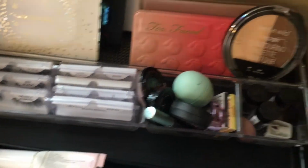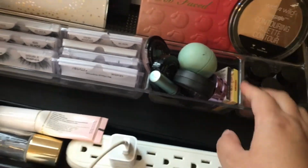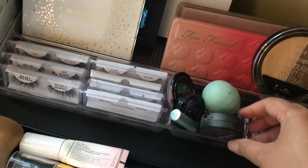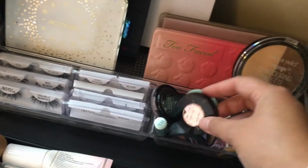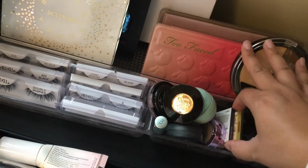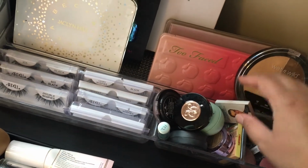And then my really small beauty buds, a sharpener, and then this is kind of like a little miscellaneous zone for really small blushes. And then here's my eyelash glue, and again just a little catch-all for things that are too small to put in my other organizer. And these are little samples of eyeshadows slash blushes.